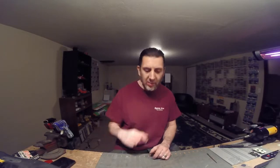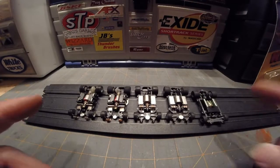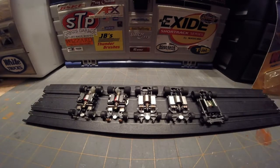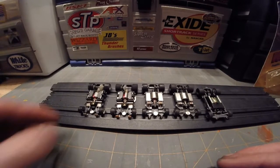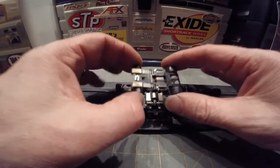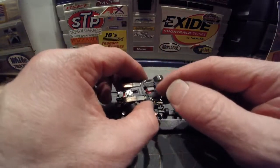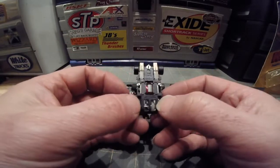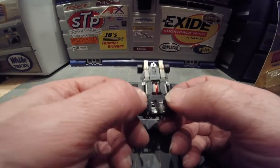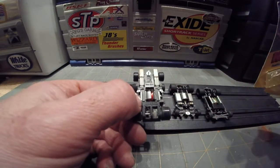So let's move the camera down and let's take a look at these cars. Here are your five different chassis from these four different manufacturers. So this is the very first chassis. You will find this chassis with the name Cox on the bottom of it. You'll also find it with Amrec on the bottom of it, and you'll also find it without a name on the bottom of it, and that is the Rokor car.